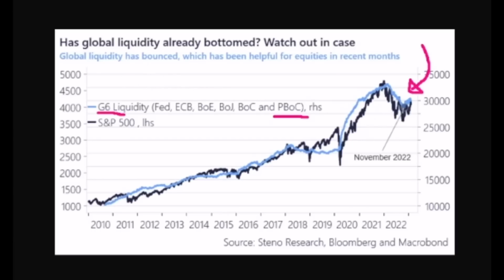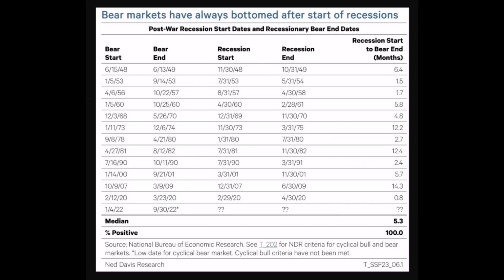Now, if global liquidity has bounced and we're not going to see this drop back off, it's going to be hard for stocks to fall off. We know that markets overall are based on basically central bank liquidity nowadays. They're not based on much else. So this is something that we'll be watching and of course we'll be on top of.